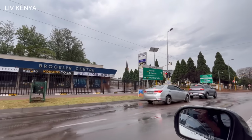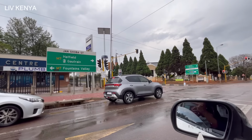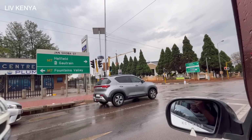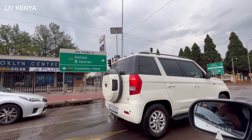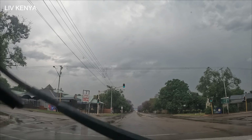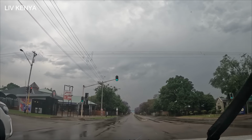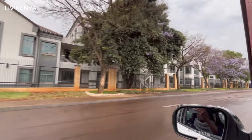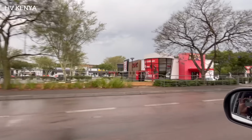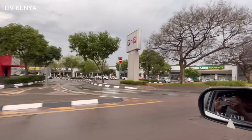Wow, South African churches. They are so beautiful. I saw one that is similar to that one. It's called Zilast. So far, I can say that Pretoria is a modern city that is big, clean, and very much organized. It also has very beautiful residential properties in its surroundings.